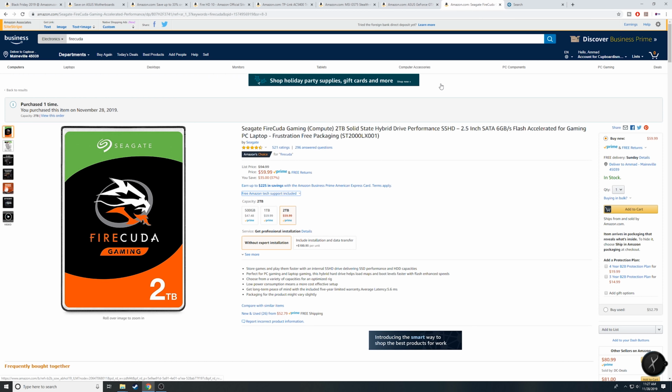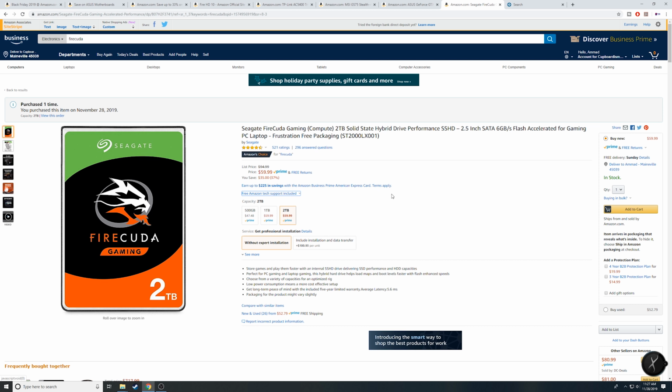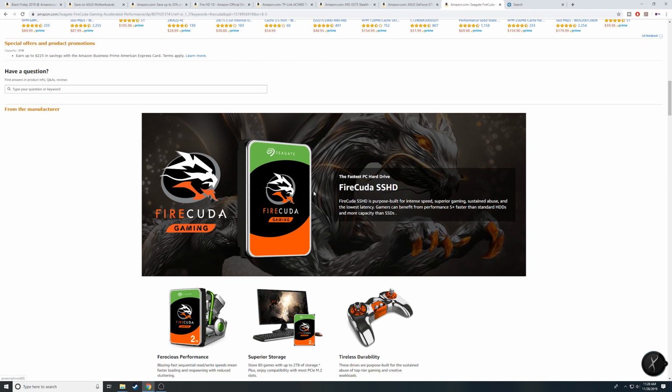Last, we're going to look at some storage options. So I actually just purchased this today because this was too good of a deal to pass up. And since I am building my own new rig, I thought this would be perfect to get some extra storage inside. 2 terabyte SSHD for $60. It's the FireCuda, which has basically an 8 gigabyte spot of a solid state drive inside the actual hard drive, and the rest is just a very, very fast normal hard disk drive inside. Now this stuff is great.